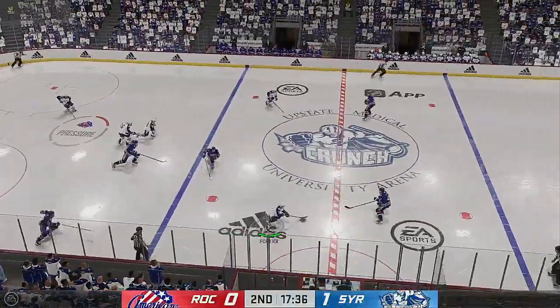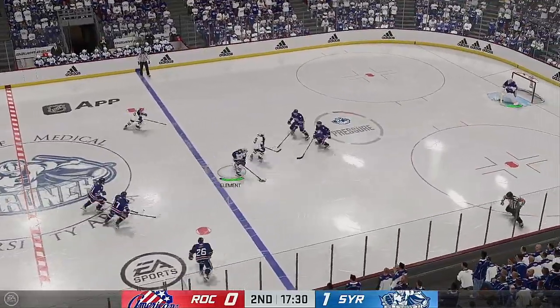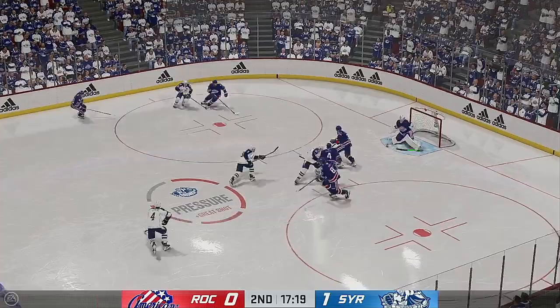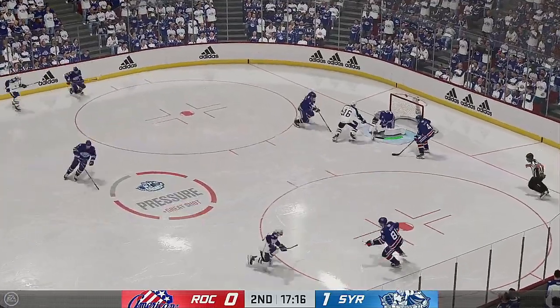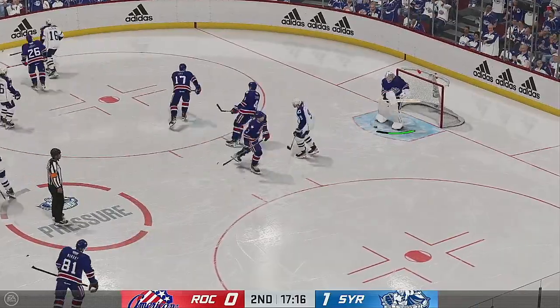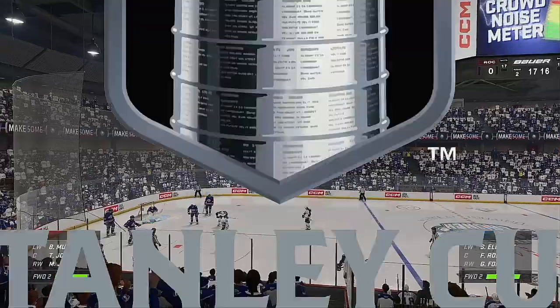Quick pass to Robert. Syracuse is across the blue line. Fires it. Denies him. Oh, stops him with the glove. Great reflexes there. Beauty save back there. He's really owning his crease.